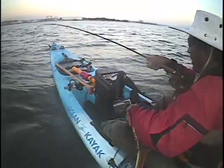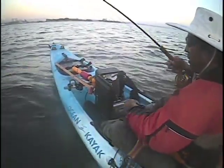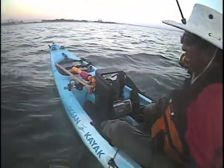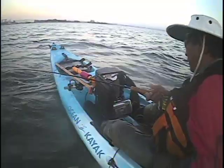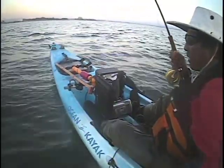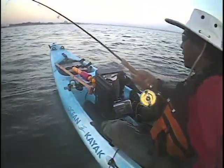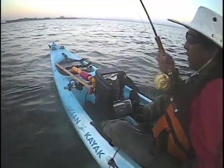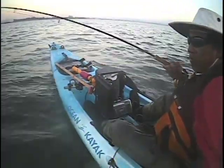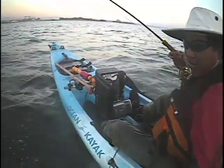Oh man. This one fights pretty hard. No wonder they call it a sport fish. Wow. There you go. The fly I'm using, it lost. Oh man, this is a big bonefish. This is a big one. 18 inches maybe?